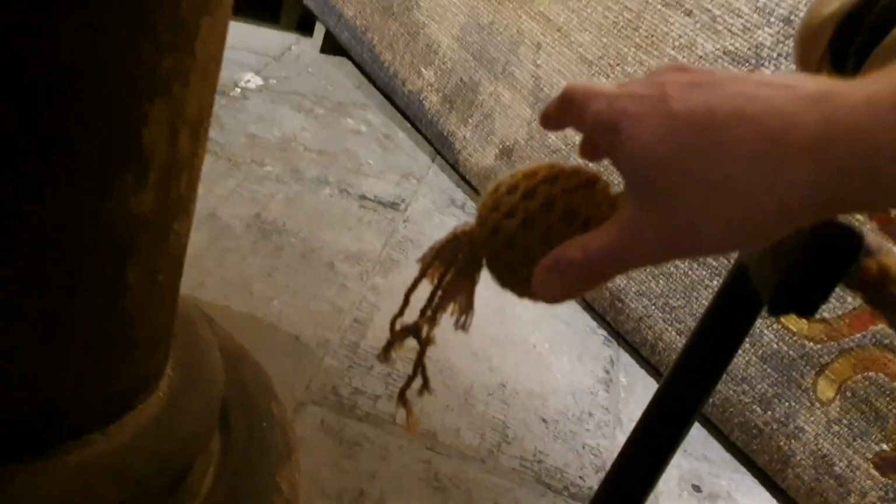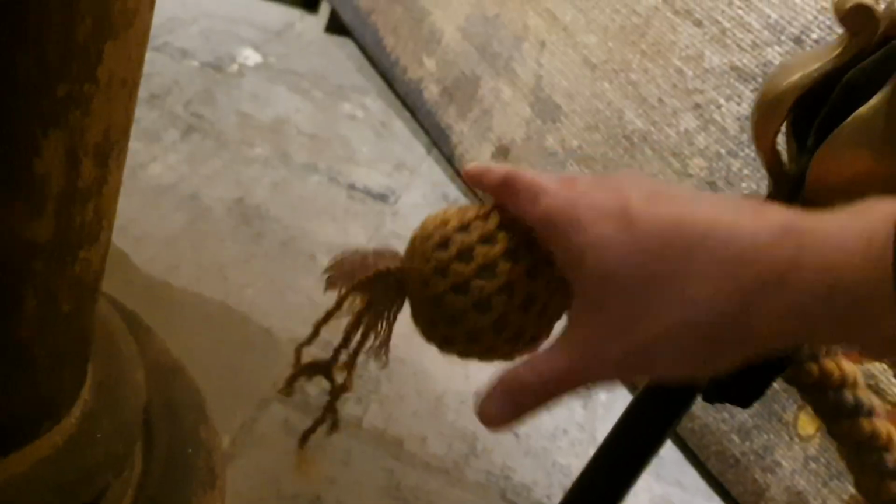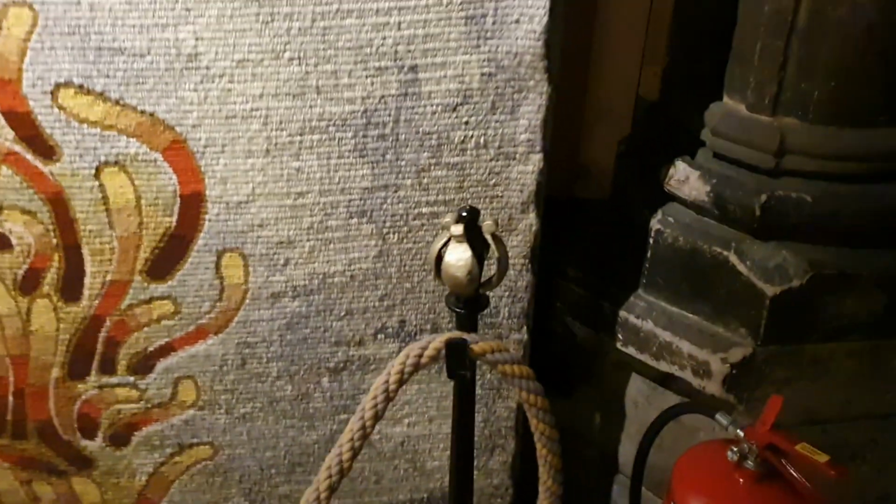This huge, beautiful tapestry. And look, the end of the rope has a thistle from what it looks like. Wow. Here are tombs by the looks of it. Wow.